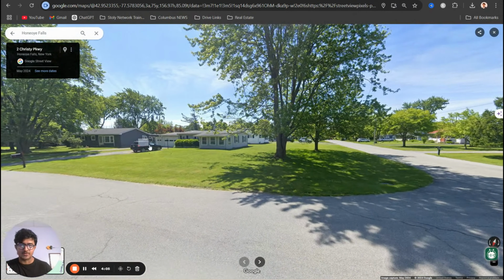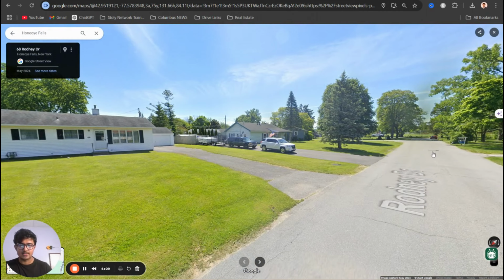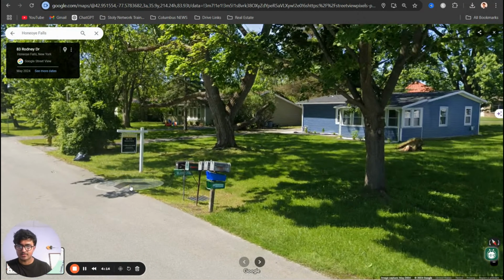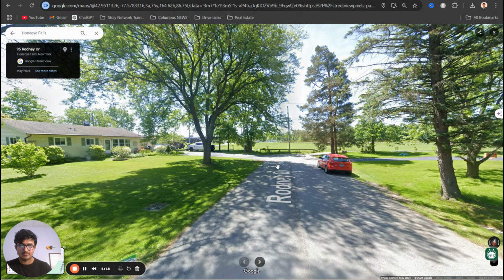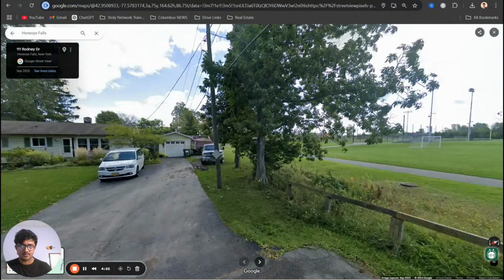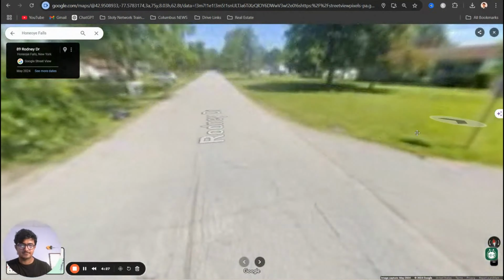This is May of 2024. It looks like a few things were revamped, just a little bit. And again, when you're looking at the streets and everything else. Oh, look, this house is for sale. Here's the park. Won't let me go that way. Let me see.